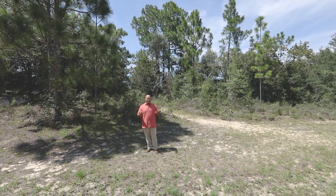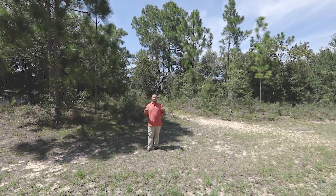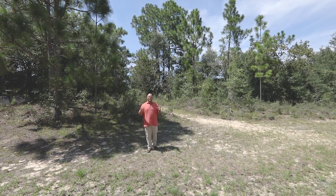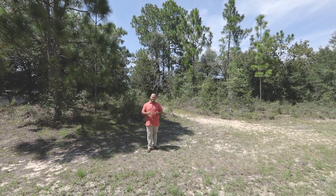And one of my favorite things in the area here, we do have the Falling Waters State Park. So you're gonna have a 70-foot waterfall. That's right, a waterfall in Florida. So that's the benefits of being in the panhandle. You do have some of the hills, rolling hills out here. So that's actually a nice thing.